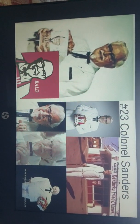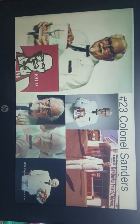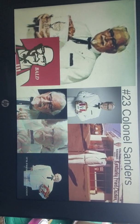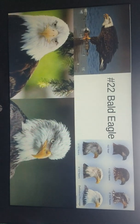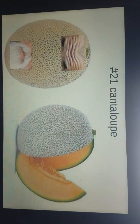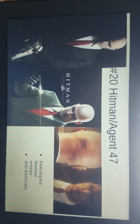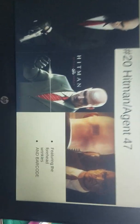It's getting difficult to keep doing this voice and going through all of these slides. Number 23, Colonel Sanders. 22, our national bird, Bald Eagle. 21, Cantaloupe. Number 20, Hitman / Agent 47, featuring the forehead wrinkles and barcode.